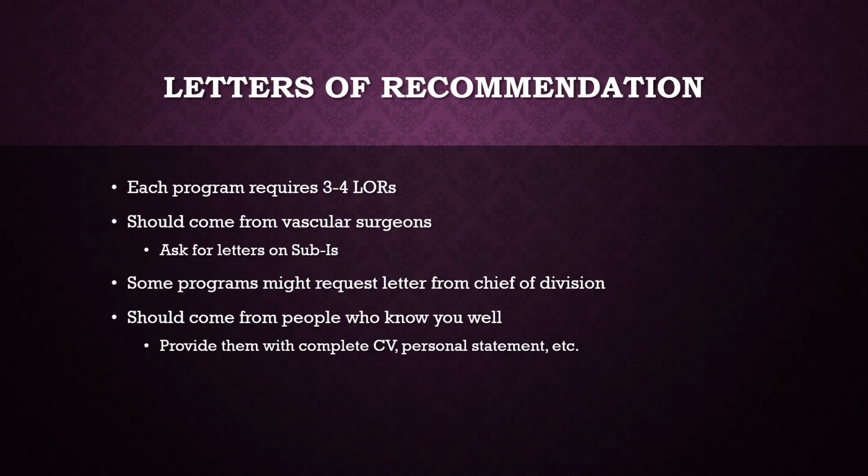Who do you get letters of recommendation from? They should all come from vascular surgeons. Each program will require that you upload either 3 or 4 letters of recommendation, and you should research the program and see if they want 3 or 4. If it says 3, put 3. If it says 4, put 4. And you can mix and match. They don't all have to be from the same people.